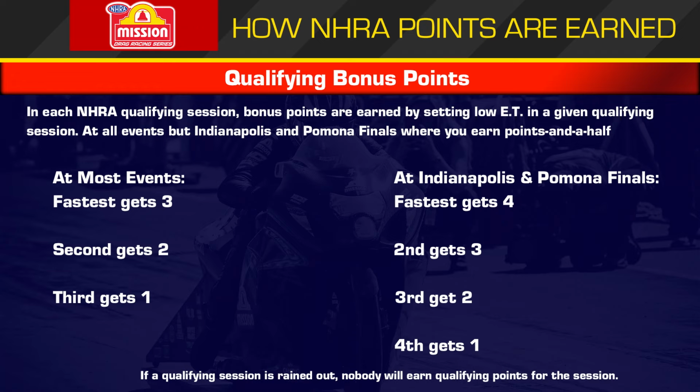The way that plays out for most weekends, excluding Indianapolis and Pomona where the finals is held, where points and a half are earned, you'll see the first driver who sets a low ET get 3 points, second will get 2, third will get 1. At Indy and the finals, fastest will get 4, second gets 3, third gets 2, and then the 4th place driver gets 1.